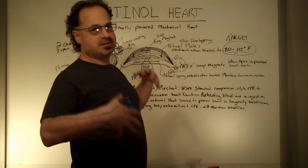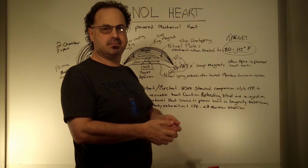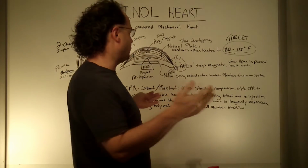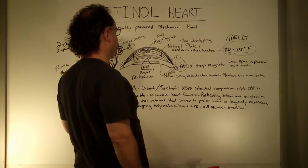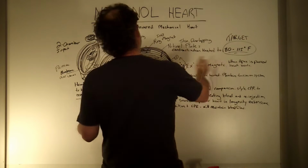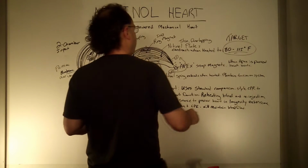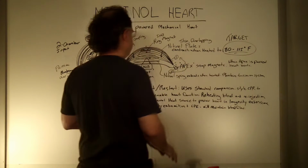All right, so nitinol, as you are probably aware, changes shape when you get it hot, and it kind of goes back into its former shape. And then technically you can cool it, or it'll maintain constant temperature, pressure. So if you keep it at constant temperature, it'll maintain a certain amount of tension. Now, how do we get that tension to work in our favor? So I'm going to combine it with some springs and some magnets. It's a biothermally powered mechanical heart, so we're going to use the body temperature to activate it. It's going to maintain a constant tension as long as it's within 80 to 115 degrees.